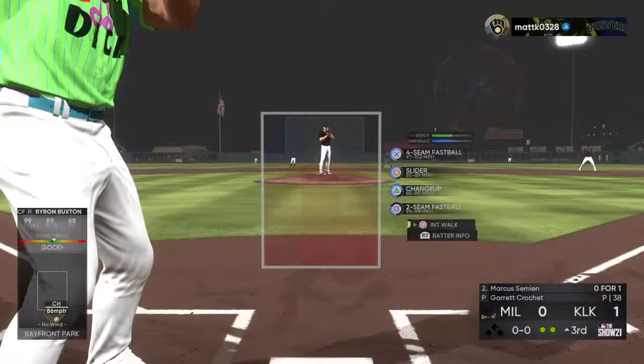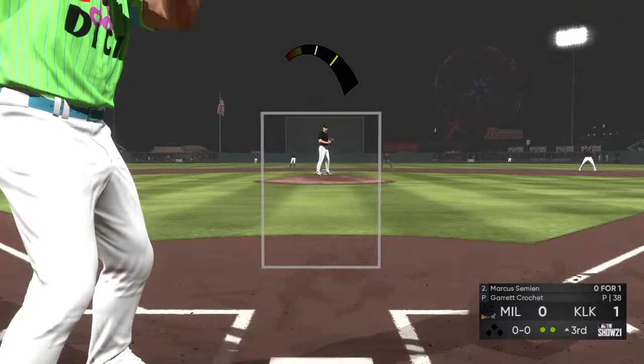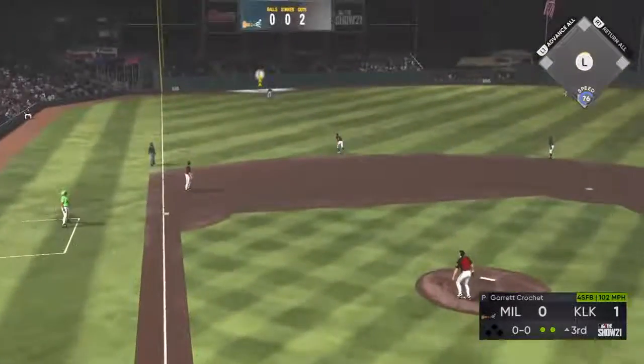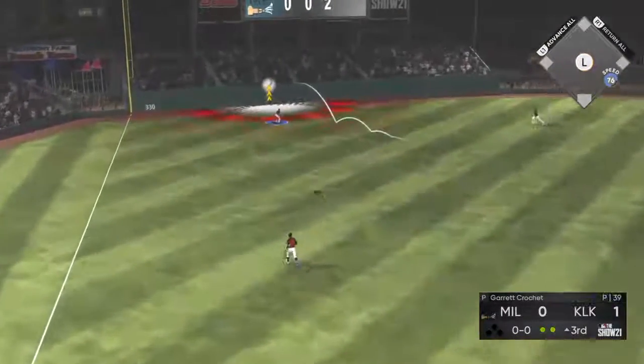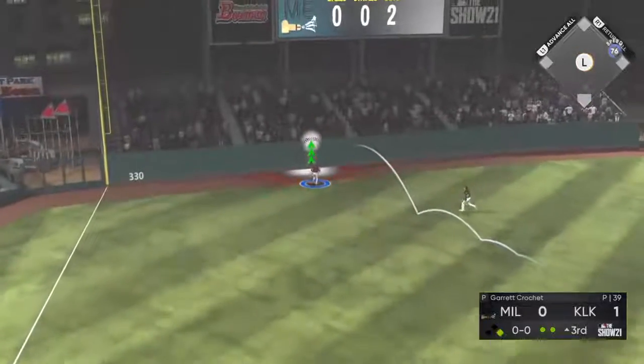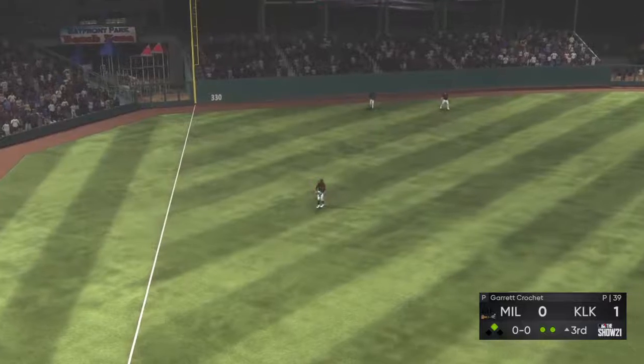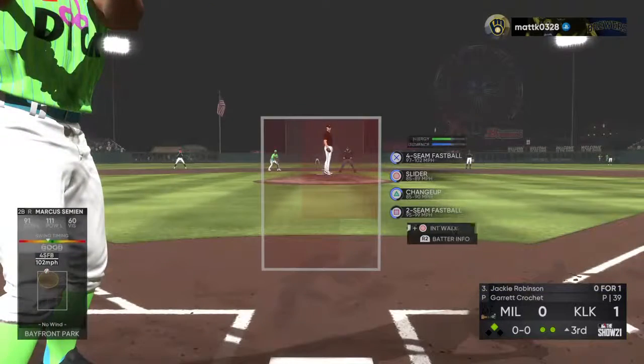Next, here is Marcus Semien. 0 for 1 for him here in this one. Swing and a high fly ball out to left field. A ball that's carrying. And just short of a home run, this ball's off the wall. And now he'll get into scoring position with 2 away.